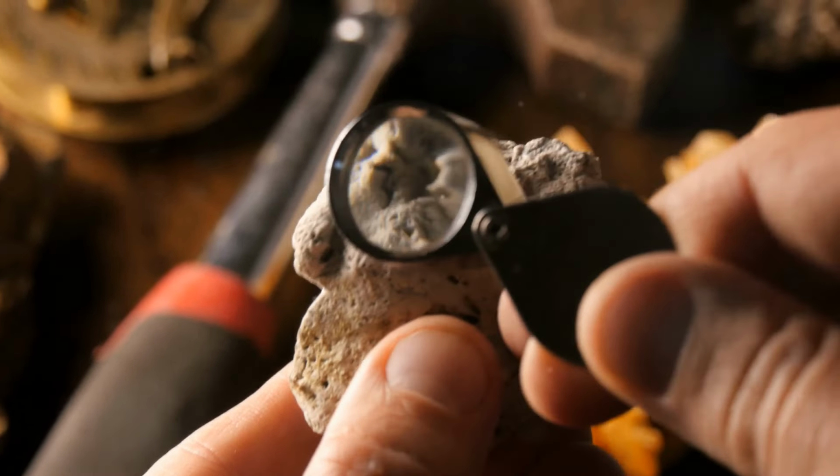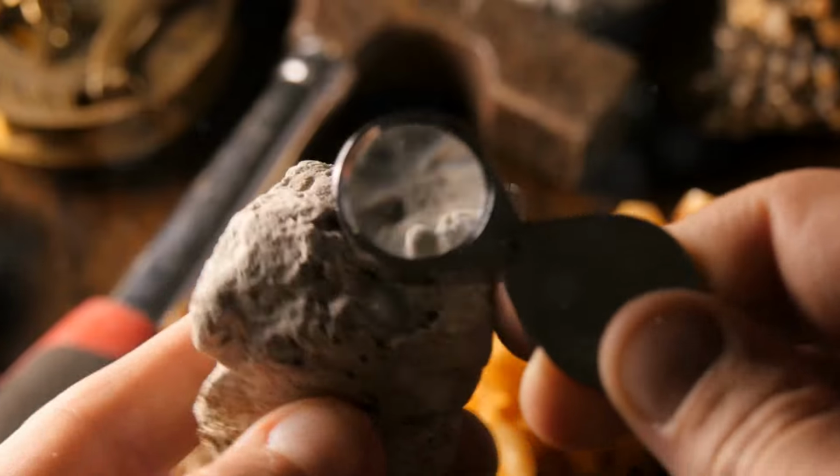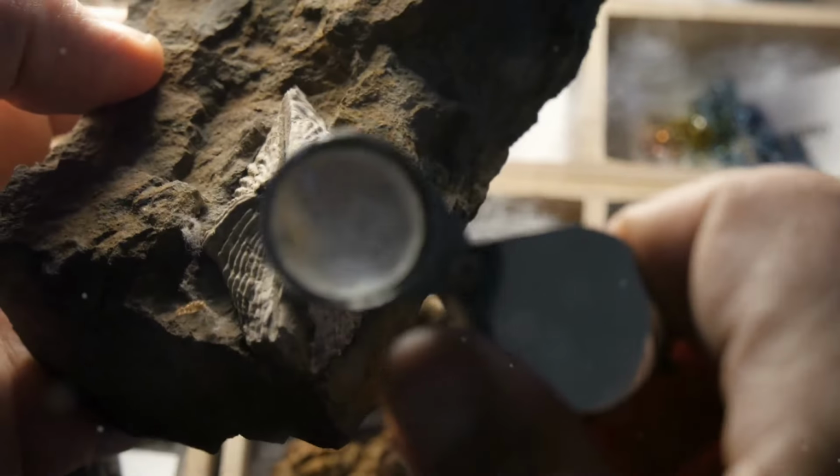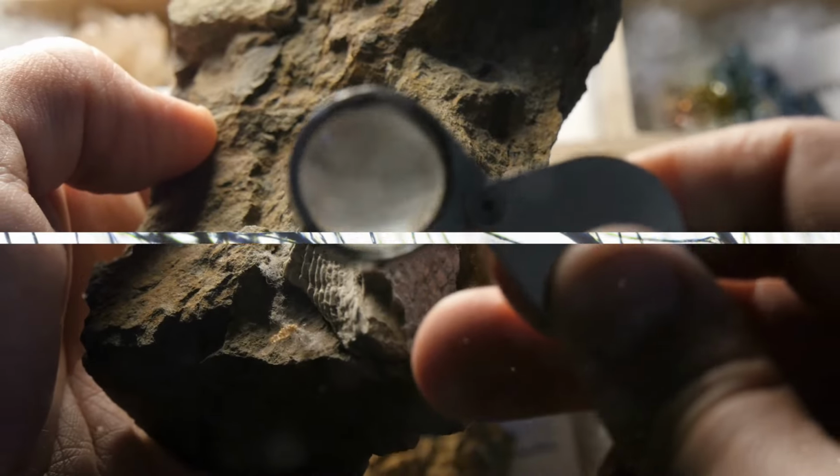Another game changer has been the development of high-resolution X-ray computed tomography, or CT scanning. CT scanning allows scientists to create three-dimensional images of fossils without damaging them.